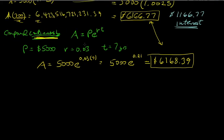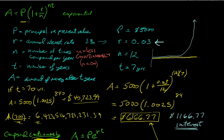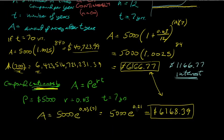It's also a good way to approximate when you're compounding, say, every month or every day. If you use this formula instead, yes, it's still approximate, and you might get a little more than what it should be. So if you approximate using this formula, maybe subtract off a few pennies or a few bucks, and you'll be pretty close.